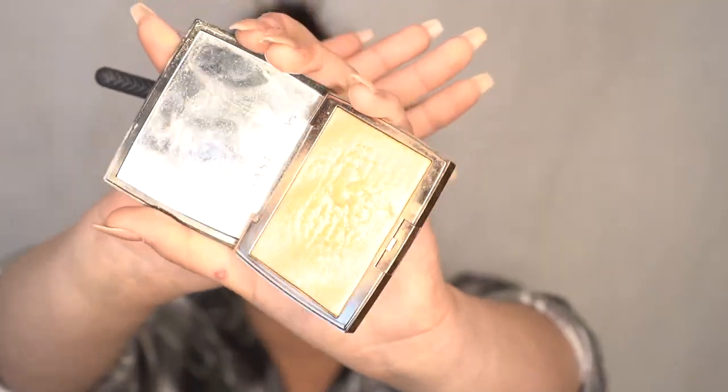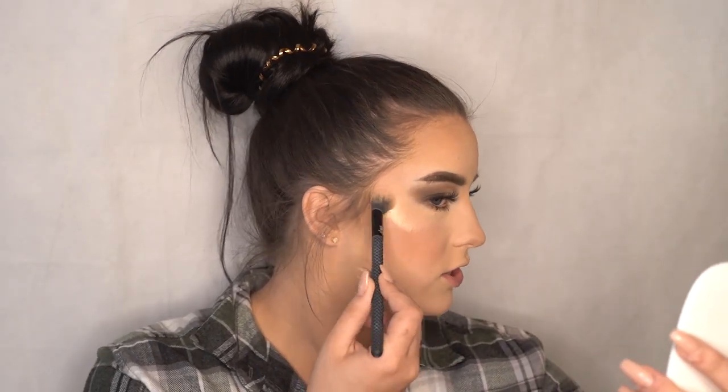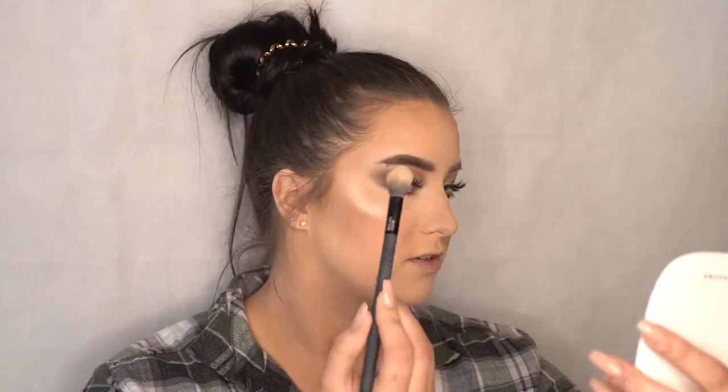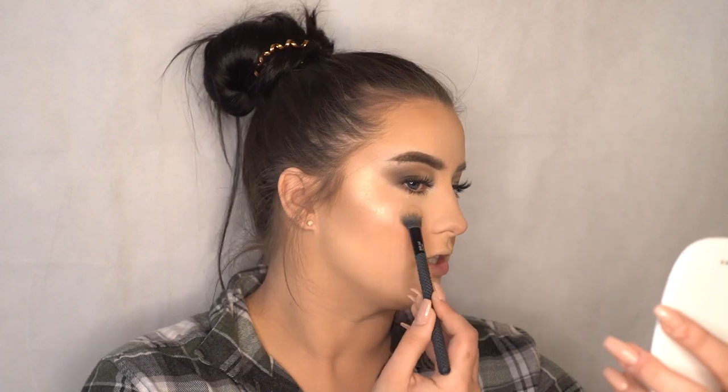Now we're going in with highlight. I'm going in with Anastasia Amrezy. I like to go sideways and hit the cheek and then turn my brush flat and go up and down with the brush. So then it's not just a straight line across your face and it's actually kind of like a blend and it hits more than just the cheekbone. It blends into that contour and the blush.